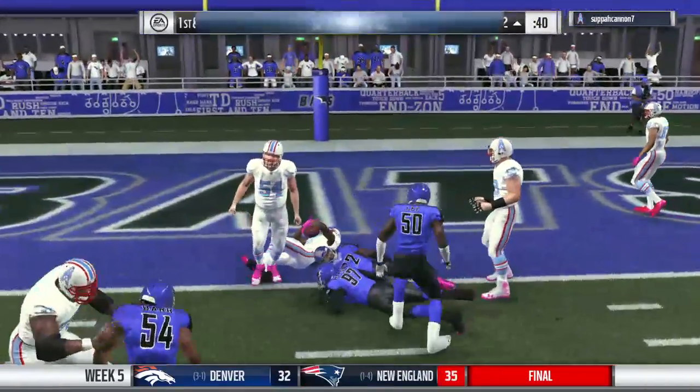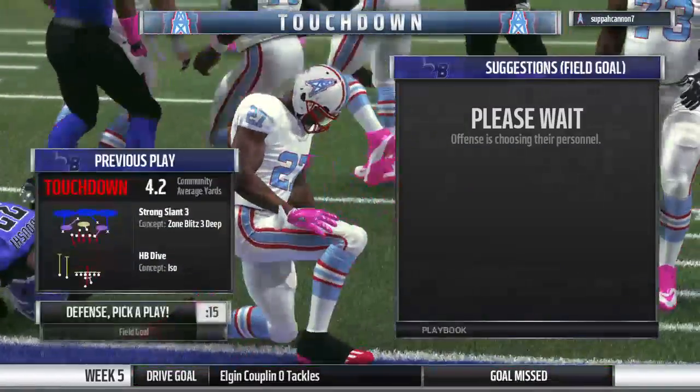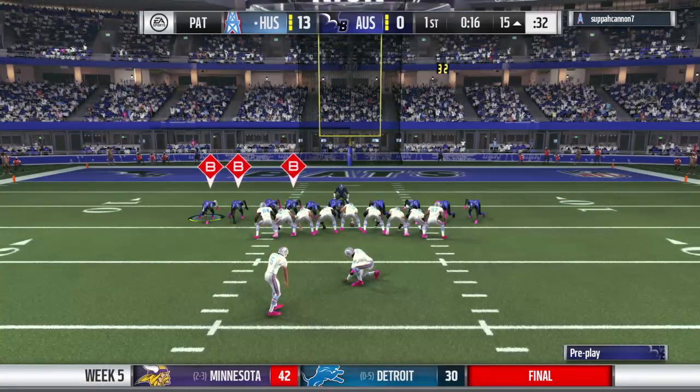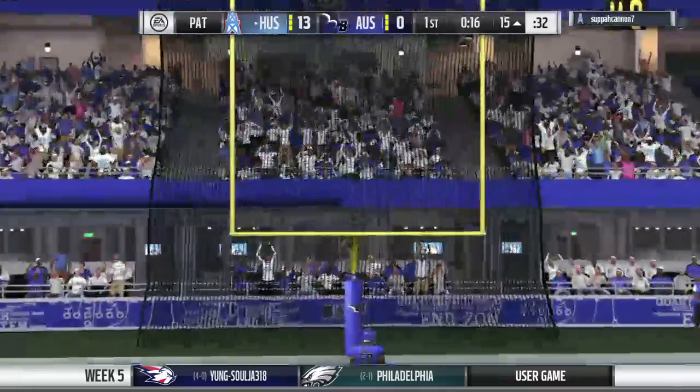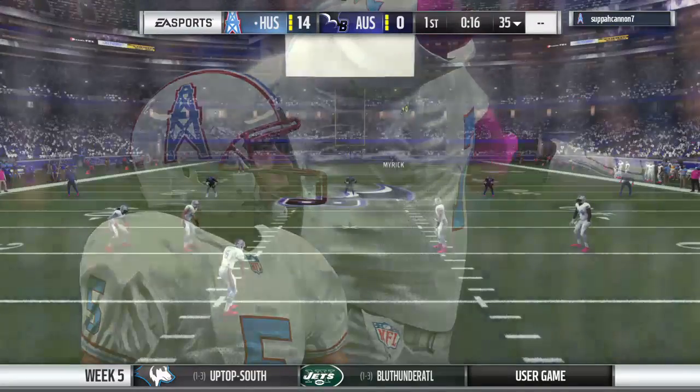And he gets into the end zone. Touchdown, Houston. Tevin Coleman, his 2nd touchdown on the season. And his guys find a way to stretch that lead. And it's good, and they have jumped out here to a quick 14-0 first quarter lead.